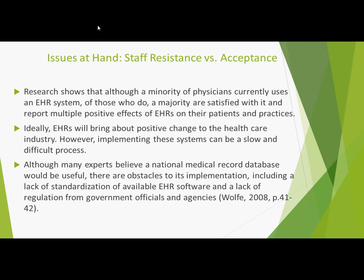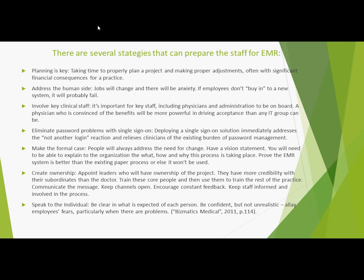So planning is the key, and you just get the right people involved, and remember to always speak to the individual of what is expected of each person. Involve the need for electronic health records in your vision statement, and just make it easy for them to access, with no password problems. You don't want to have anything like that. And involve the key staff who can have the employees buy into the system and take ownership of the project.